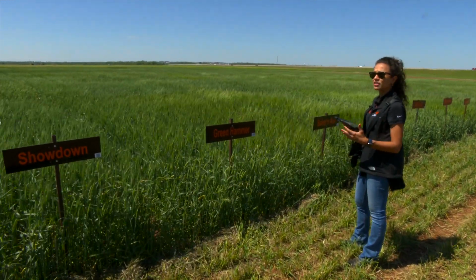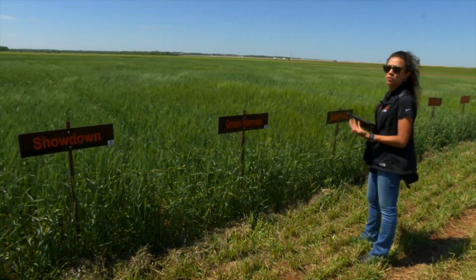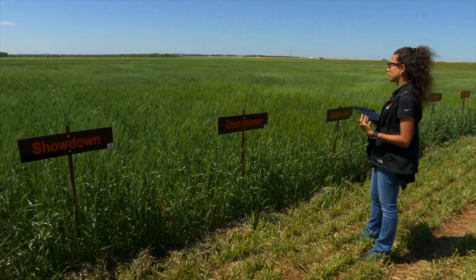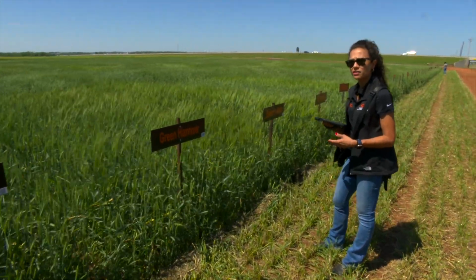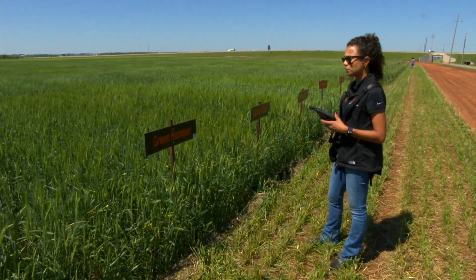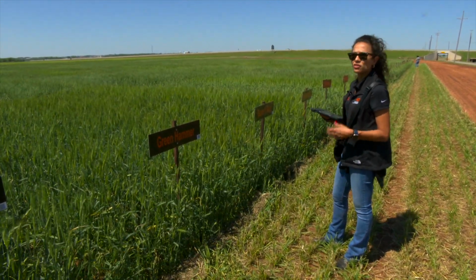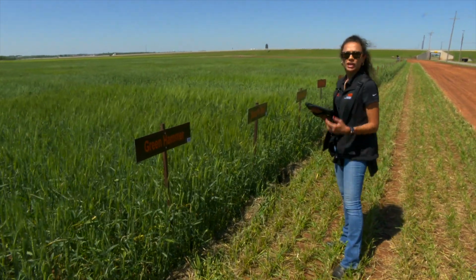Heading time is on the early side, say mid-early, which could make it a little more susceptible to those late spring freeze events. It is a variety that is very tolerant to acid soils and has good standability. It has shown to be a tough variety, so low maintenance, and does well under low nitrogen environments as well.